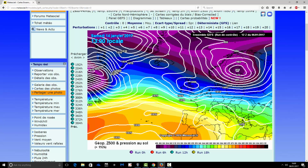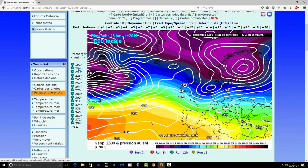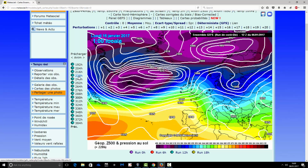Now we'll start off with the control GFS, which is a slightly lower resolution than the operational run, but it's a higher resolution than all the other members of the GFS ensembles, if you like. This is how we're looking on the 14th of January, when we're bringing in quite a cold area of low pressure, a bit of a cold air mass. That could be bringing some wintry showers in towards the north. Winds go back to the north on the 15th, so quite cold then.